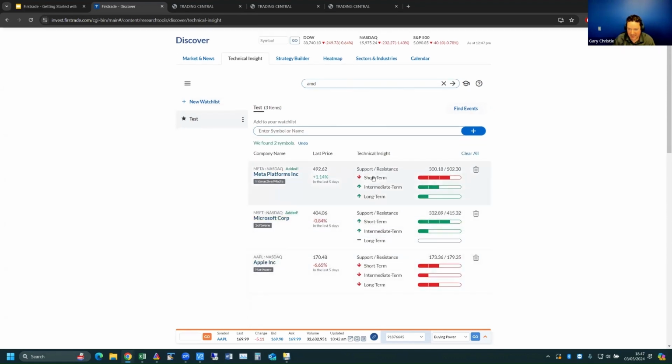There they are. And we give you a nice summary. Wherever you look, there's always information available to you. Even when you're building a watch list, we're giving you some critical information: what the technical picture looks like from support and resistance, and the actual bullishness or bearishness of that specific indicator. So again, this is the watch list. You can have multiple watch lists.